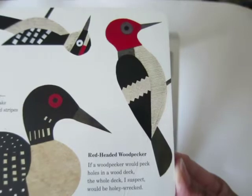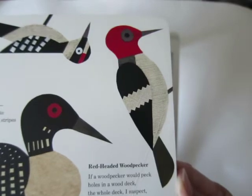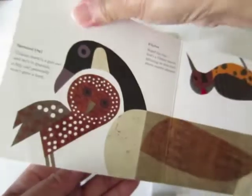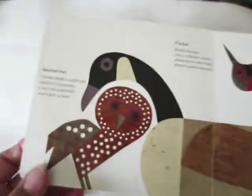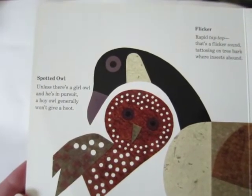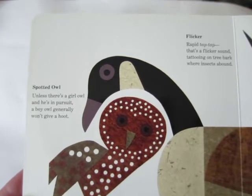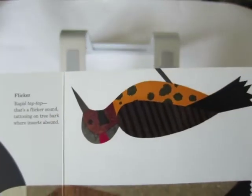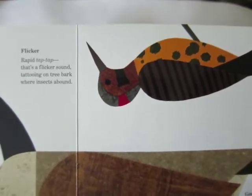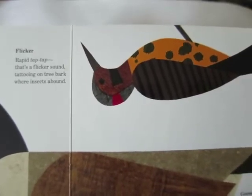Red-headed woodpecker. If a woodpecker would peck holes in a wood deck, the whole deck, I suspect, would be a holey wreck. Spotted owl. Unless there's a girl owl and he's in pursuit, a boy owl generally won't give a hoot. Flicker. Rapid tap tap, that's a flicker sound. Tattooing on a tree, bark-home insects abound.